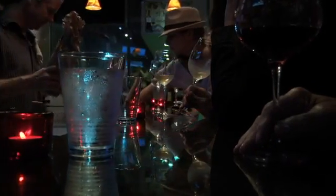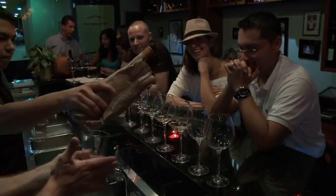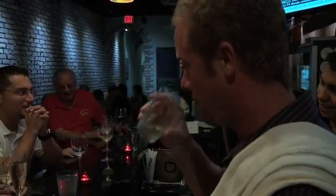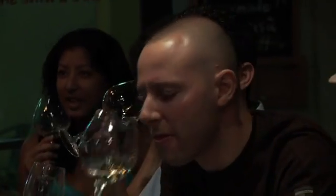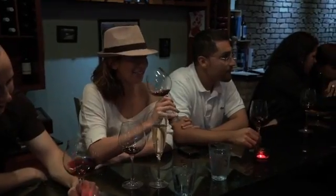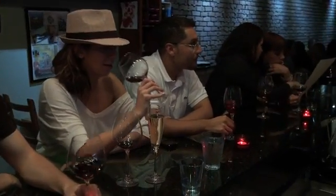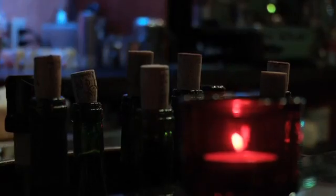Old world. How old is the world? Grüner Veltliner. Grüner Veltliner from Wagram. Torrontés. You would never guess. Never. No. Cherry. Definitely. I get the vanilla. Cabernet. Rock Station Cabernet, Australia.